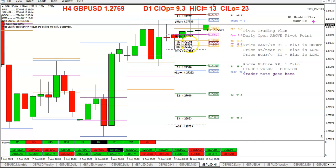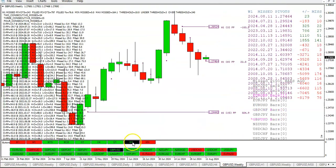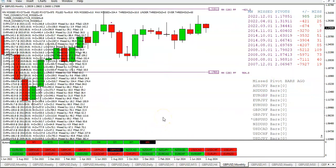But you can see here when it tried to get down here before, it didn't quite make it, but reversed off of that level. Weekly pivot, we missed the weekly pivot barely by 0.4. Close enough for hand grenades though, right? And we have taken out the monthly pivot.